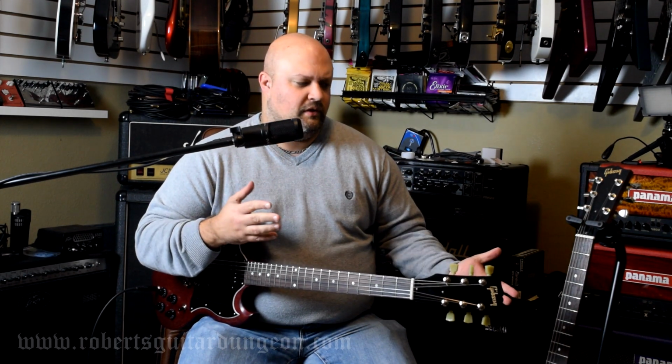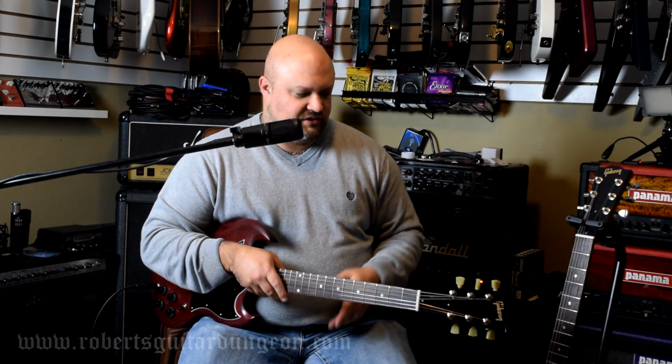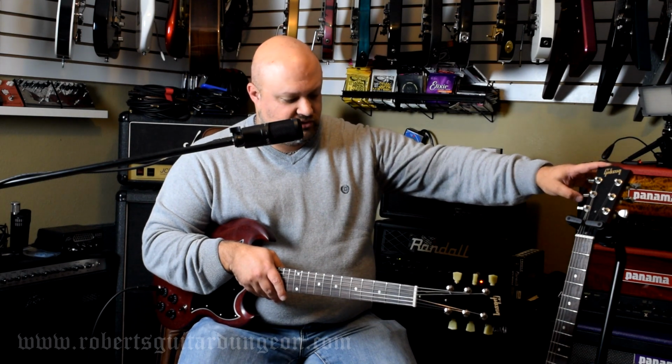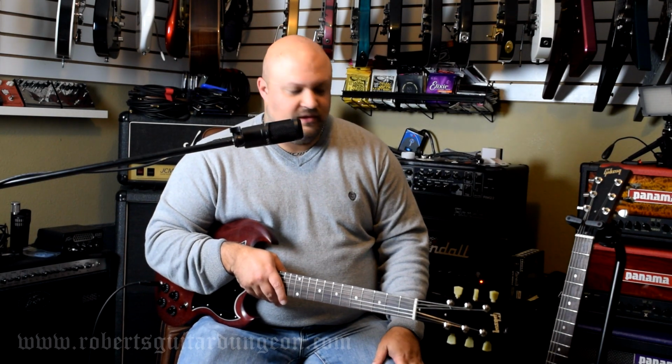I'm not necessarily comparing tone between one guitar and the other, because one of them is obviously 10 years older than the other, and more specifically, I have made several modifications to mine. The tuners have been upgraded as well as the pickups. Tone-wise, they are going to sound different because of that alone. So this isn't necessarily a comparison of tone as much as it is features, playability, and quality. So, with that in mind, let's check out some guitar tones.